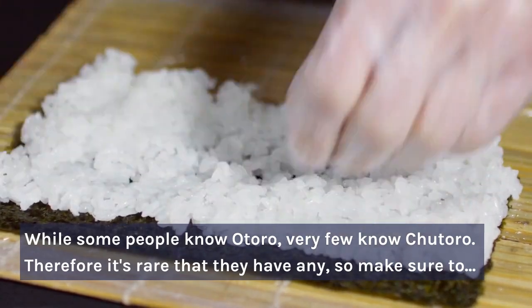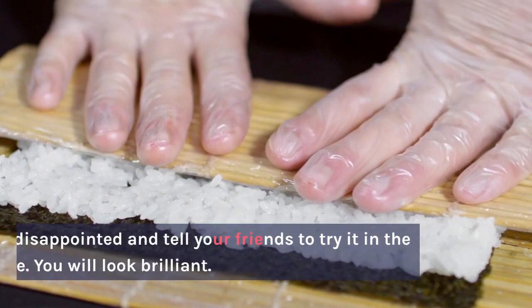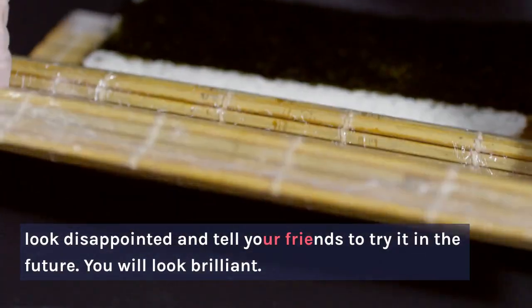While some people know Otoro, very few know Futuro. Therefore it's rare that they have any, so make sure to look disappointed and tell your friends to try it in the future. You will look brilliant.